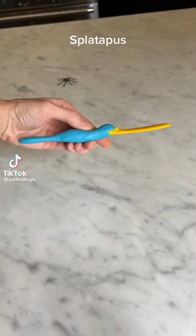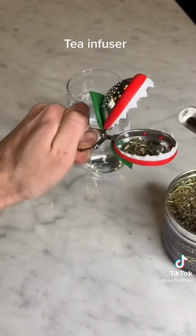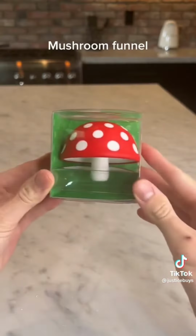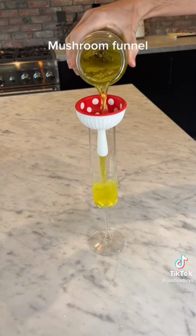Amazon Kitchen Finds. This is a splatopus, which makes it easy to scoop everything out of a jar. This is a tea infuser. All you have to do is put tea leaves in and soak it in hot water. This is a funnel that looks exactly like a mushroom. And I bought it primarily because I'm really clumsy, but it allows you to pour things really easily.